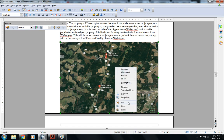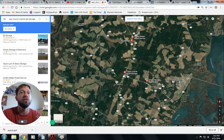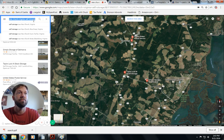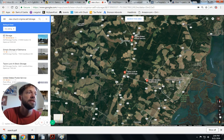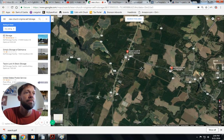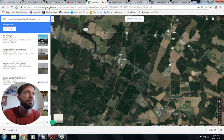So I'm going to cut this so we can start again. Now we're going to go back to Google and pretend that, let's see, how can I do this? Hopefully I'll get lucky. All right, so I'll stick with this one. As we zoom in here, now this kind of looks like a storage facility, as does this, and if you scroll around this area, there's like a million of them. They're all like chicken farms. You can see Tyson Foods right here.